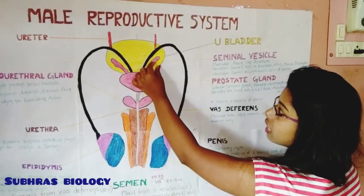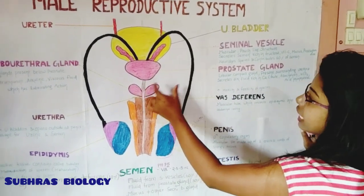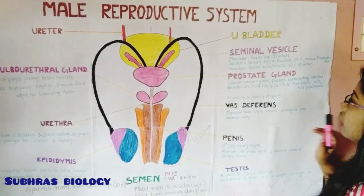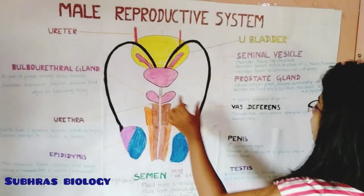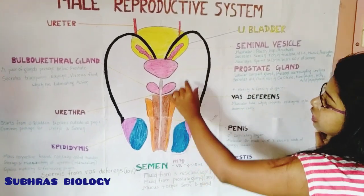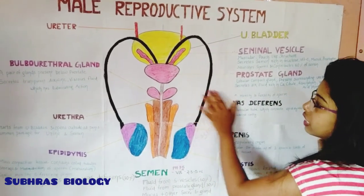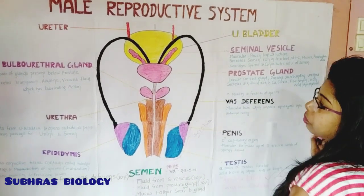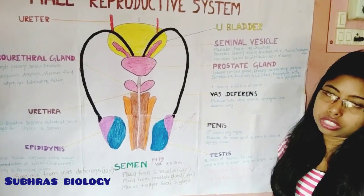As the seminal vesicle also secretes fluid, this prostate gland also secretes an alkaline fluid which is rich in calcium, citrate, fibrinolysin, bicarbonate and acid phosphatase. You have to remember these. This alkaline fluid also helps in increasing the motility and fertilizing power of the sperms.